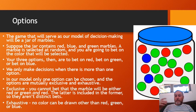So maybe you could make slightly more complicated bets, like a bet that the color you pull will be red or green. That's a bet you could make, and the probabilities will change, since picking red or green gives you a greater probability of winning than a bet that just says red. Like if you ever played horse races, you can bet on a horse to win, or you can bet on it to place, which means you're betting it'll come in first or second.